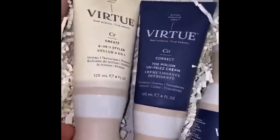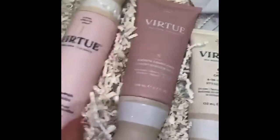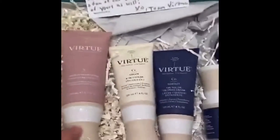If you guys have tried it, let me know what you think. I would love to know what you guys are using and if you've used Virtue products. I definitely want to start trying all these products out. I can't wait to up my hair game.